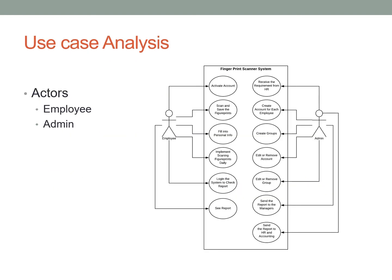So once the planning and requirements are over for the project, we move on to use case analysis. This is the use case diagram that we have come up with, showing various actions that can be performed by our two primary actors, which are the employee and the admin. The employee can activate his account. He can scan and save the fingerprints. They can fill out the personal information as soon as their IDs are created. They will be using fingerprint scanning on a daily basis to gain access into the building. They will also log in to check their status of time attendance, or to view and generate some reports.